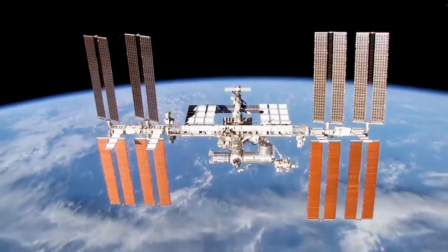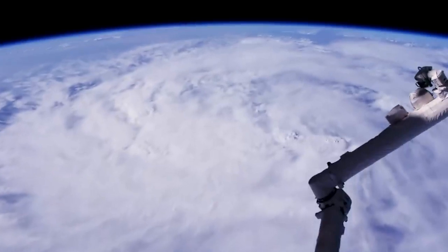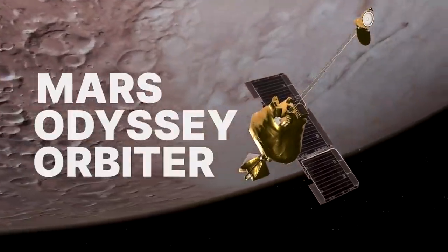Imagine you're an astronaut in the International Space Station. Roger, you're loud and clear here also. But instead of being in orbit around Earth, you're in orbit around Mars. I work for NASA's Mars Odyssey orbiter, and we just took a bunch of new images that show exactly how the planet Mars would look from that exact same perspective.